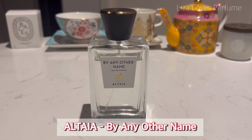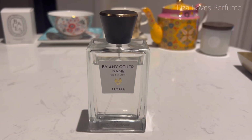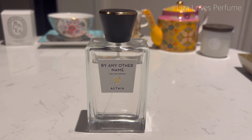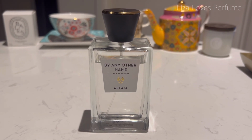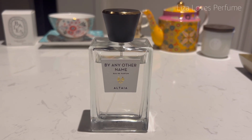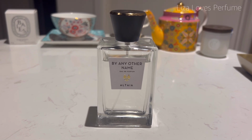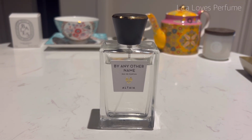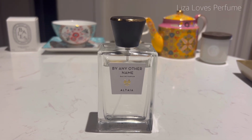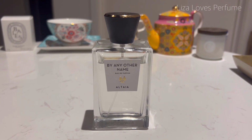Next is By Any Other Name by ALTAIA. This is a beautiful fragrance. It has almost all my favorite notes in one bottle. It is the interpretation of a garden. It has notes of bergamot, lychee, rose, peony, and osmanthus. Out of those, I really pick up the rose and lychee in this perfume.